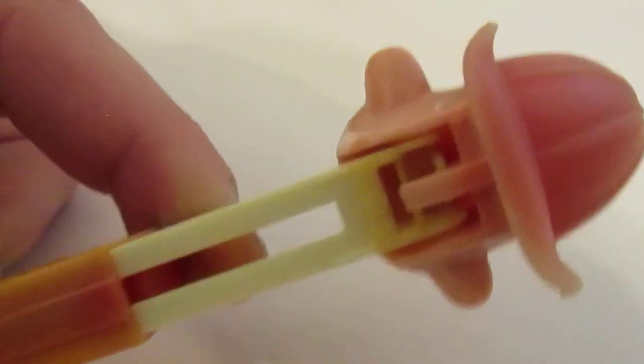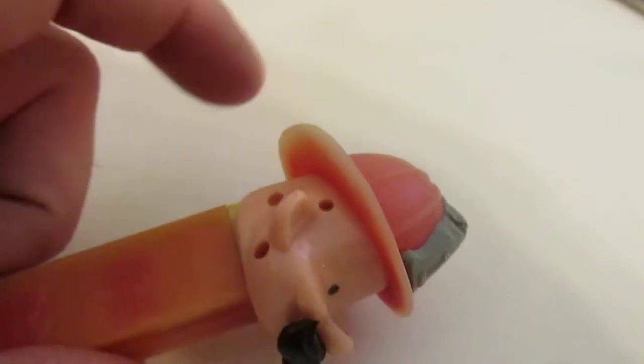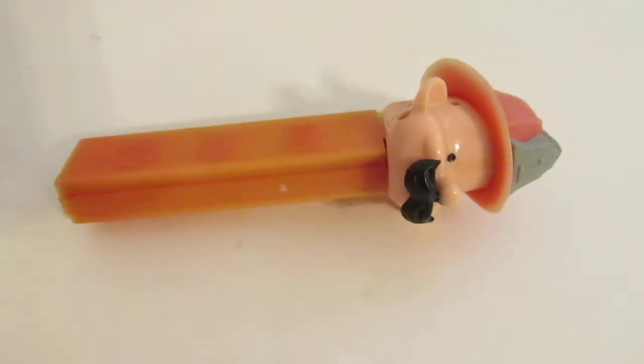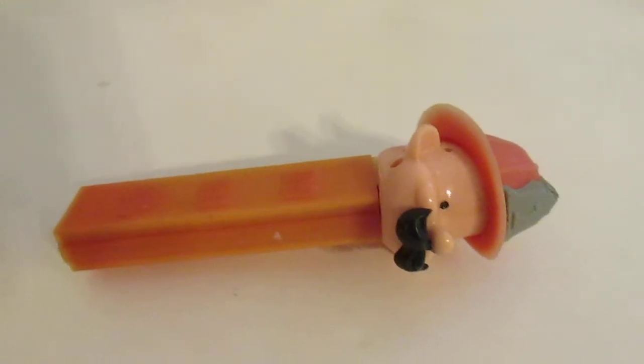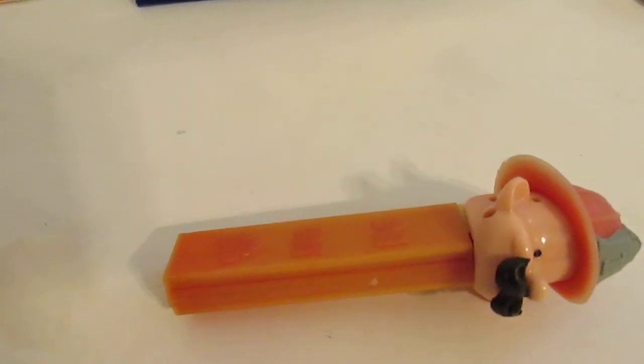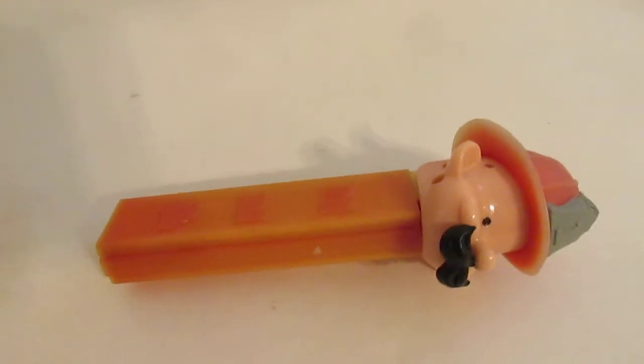Now, check out some of my videos on the PEZ Visitor Center up in Connecticut. You'll see some sun-faded PEZ. Unfortunately, they're having some issues up there with the fluorescent lighting and the sun that comes in. The sunny side in the morning happens to be on that side with the collection.